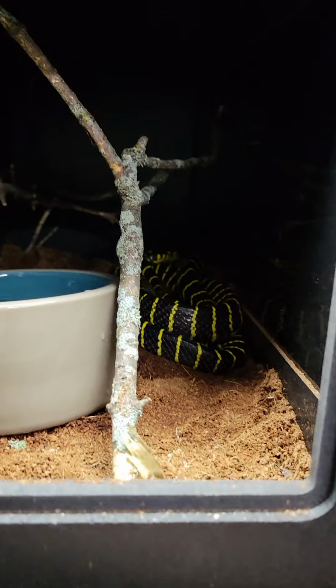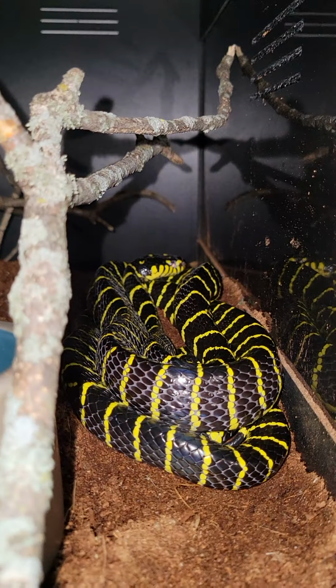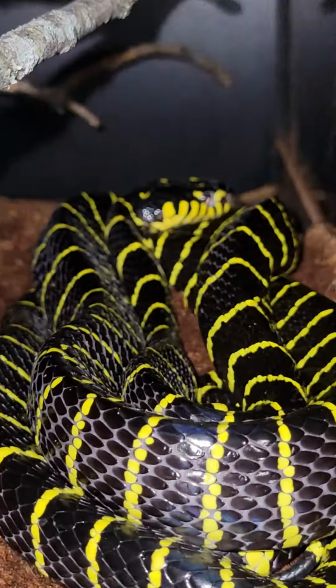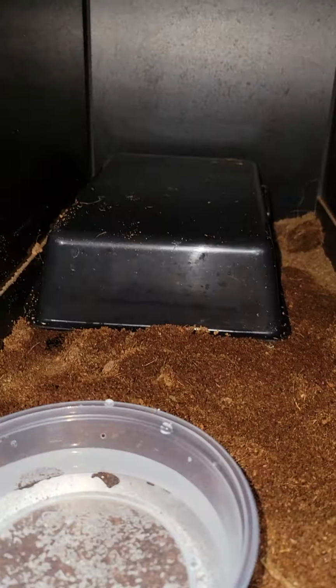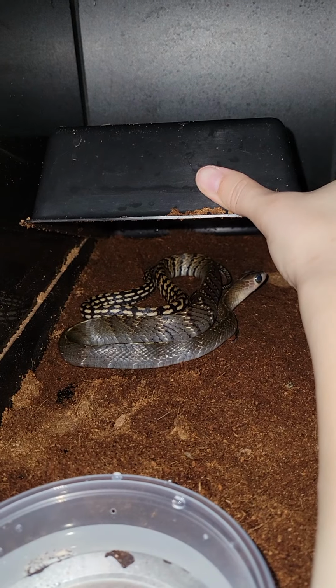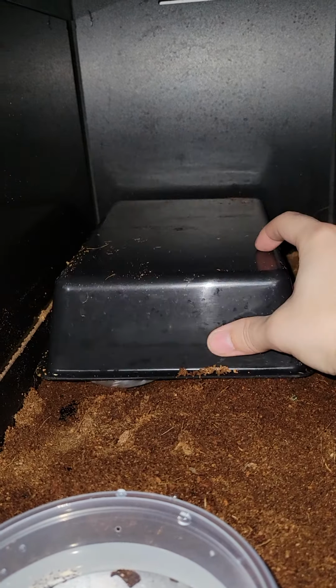This is a Palawan mangrove cat snake. Beautiful approximate 4 foot male. Right from the Netherlands. Here, hopefully we get a glimpse of him. Beautiful Carinata juvie. Supposedly a male. I'll have to check that.